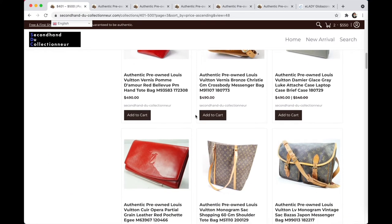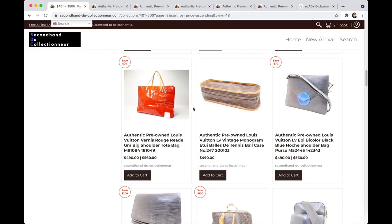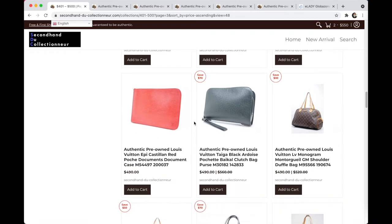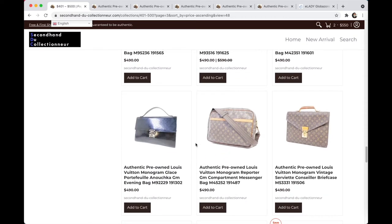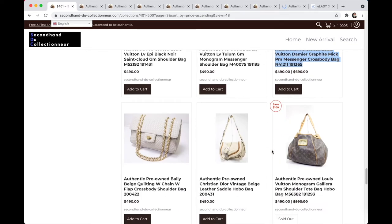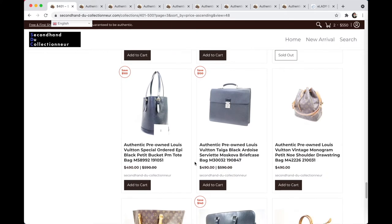You see a lot of Vernis pieces here, aside from Epi. They don't seem to hold their value. A tennis ball case, I didn't know Louis Vuitton creates cases for tennis balls. $490. St. Cloud GM. Graphite Mic PM Messenger, I'm also interested. There's a Valley flatback. My mom has this in navy blue. My dad bought it for her on their anniversary.